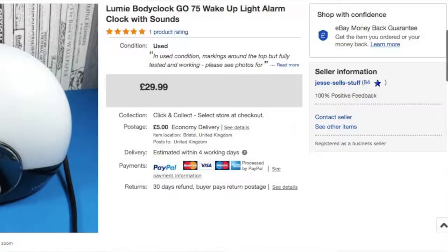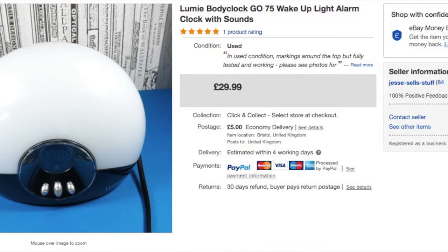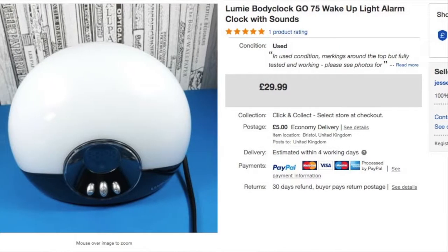But oh yes, the Lumie Body Clock Go 75 Wake Up Light. I really like this. I picked this up from Odds and Tods, which is really local to me, and I picked it up surprisingly for £2. I was astonished to see it for £2. When I looked it up initially, it came back as £20. It actually sold for £29.99 with shipping on top, and it's a really, really lovely light.